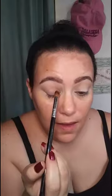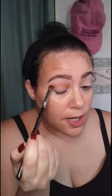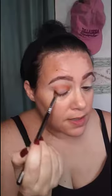So, yeah. So I think I'm going to take my Sigma E44 into, let's do cheese dust. And I'm going to work that all through my crease and in the inner outer corner. I think I'm going to try a halo type eye today because I'm feeling that vibe.